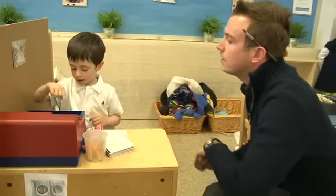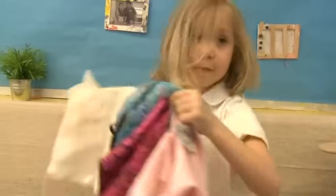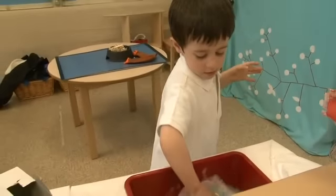The questions I was asking them in the laundromat really focused around the tools that they were using, the experiences that they might have had in a real laundromat or doing washing and drying clothes, just to build capacity, build vocabulary and language skills, and to get them talking.